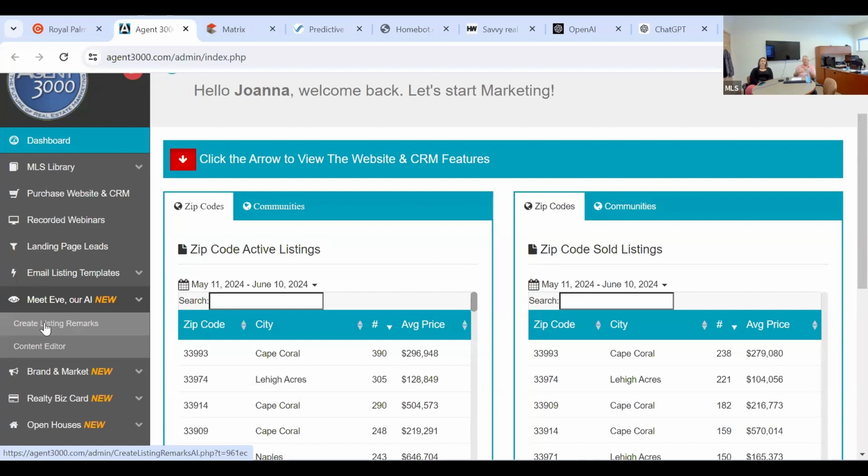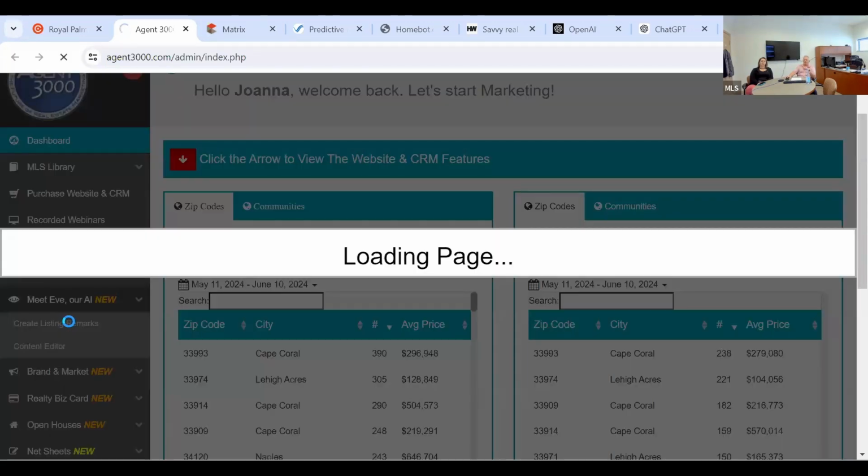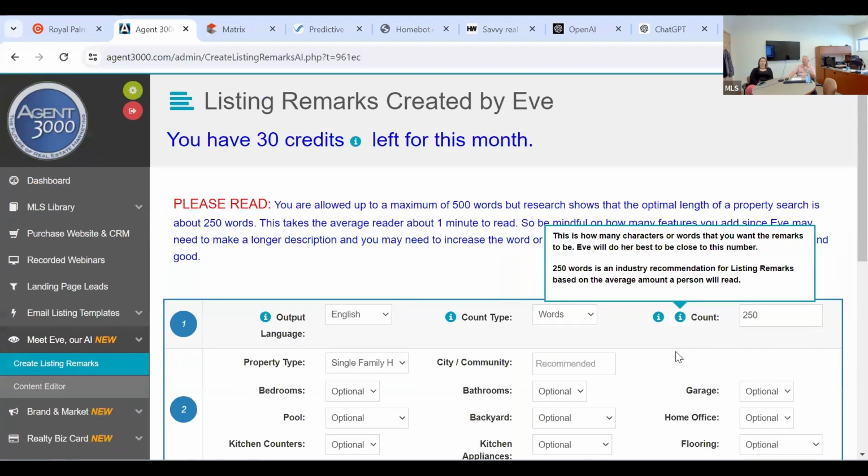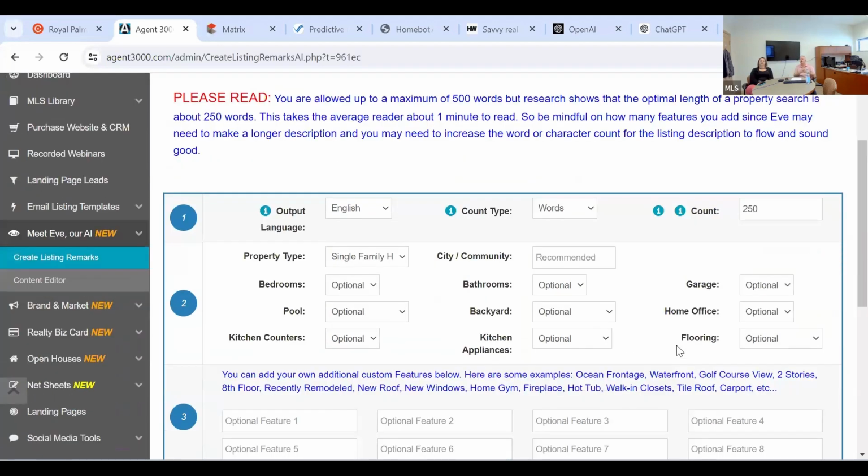So within here, you've got create listing remarks and content editor. So on create listing remarks, you're simply going to click on that. It's going to load the page for you, and you'll be able to select some things here for your listing. So again, for those of you that aren't creative, which I'm guilty of as well, this would help immensely in coming up with a creative description for your home.